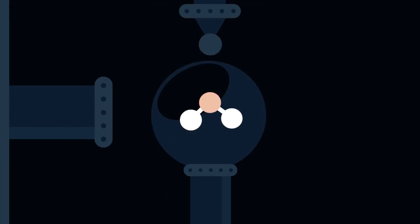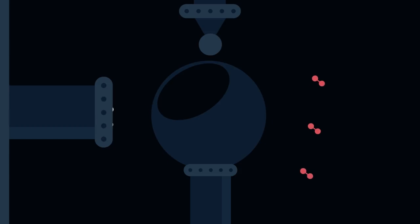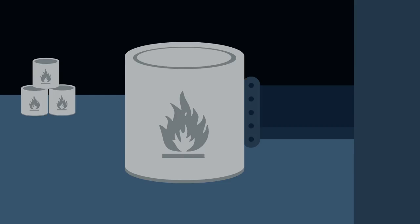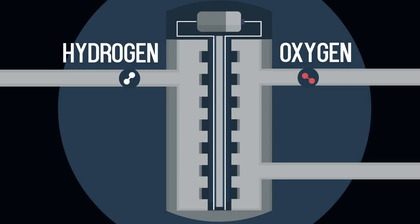We can mimic this by using electricity to split water into hydrogen and oxygen. The oxygen is released into the atmosphere, but the hydrogen is stored as a fuel for motor vehicles. In order to obtain energy for the vehicle, we need to rejoin the hydrogen with oxygen, and this is done most efficiently in what is called a fuel cell.